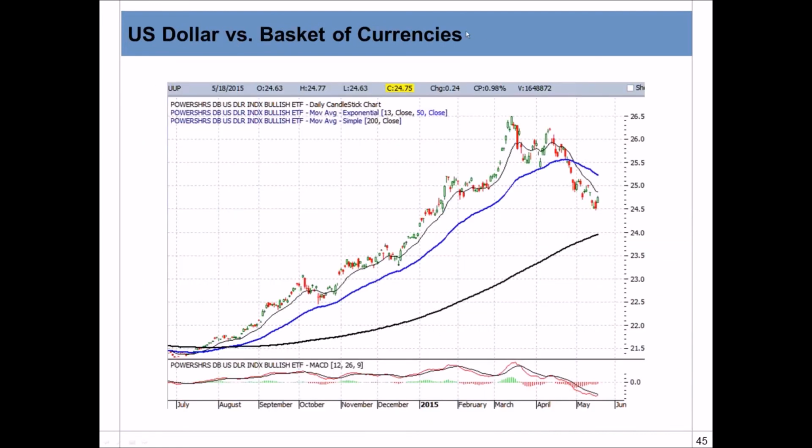The US dollar versus a basket of currencies. The dollar took off in July of last year, appreciated a lot, took out a double top. You can see that's a little lower there, increasing the probability we're going lower, and it did, along with negative divergence on the MACD. And the dollar's probably going to get stuck between 24 and 26 for a while. But I don't know. I'm not a currency expert.